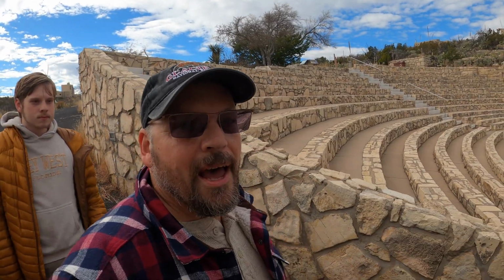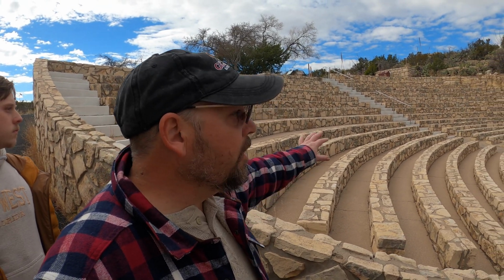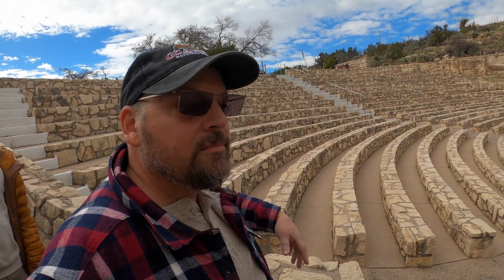So this here is the Bat Flight Amphitheater. It's at the head of the natural entrance. And at the right times of the year, you can actually come out here at dusk and hang out at the amphitheater and actually see the bats swooping out and in.